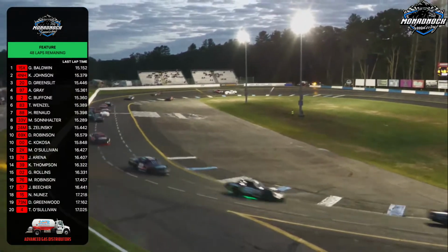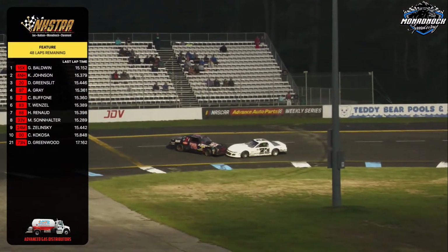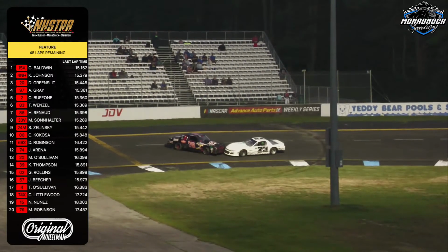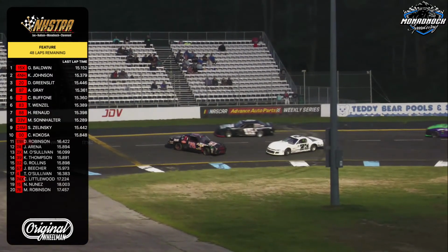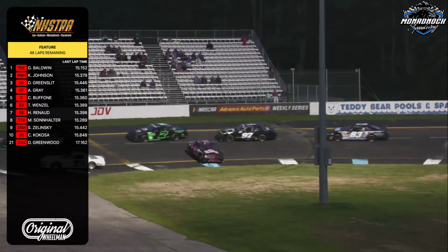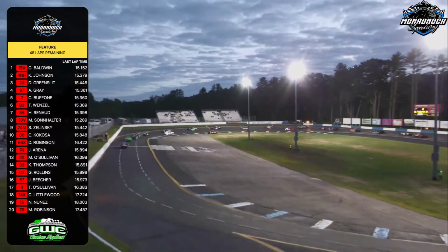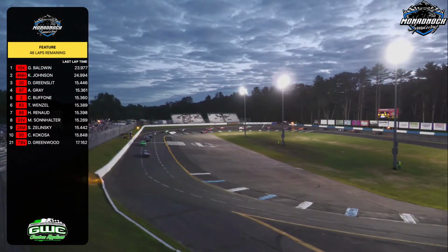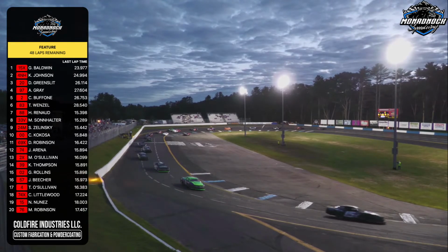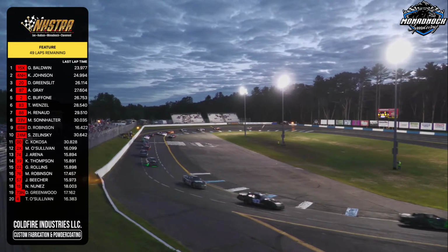Oh! Trouble in turn 3 as the 73 and 76 come together. Dennis Greenwood had trouble with that corner all during practice, got up too high. The 76 of Robinson under pressure spins out, brings out the caution on the 3rd circuit here today. Doesn't appear to have any damage. They were all checking up, trying to get through 3 and 4, and David, you were right. The 73 just can't seem to get a handle on that. Hopefully he gets some more seat time here and gets the high bank figured out.